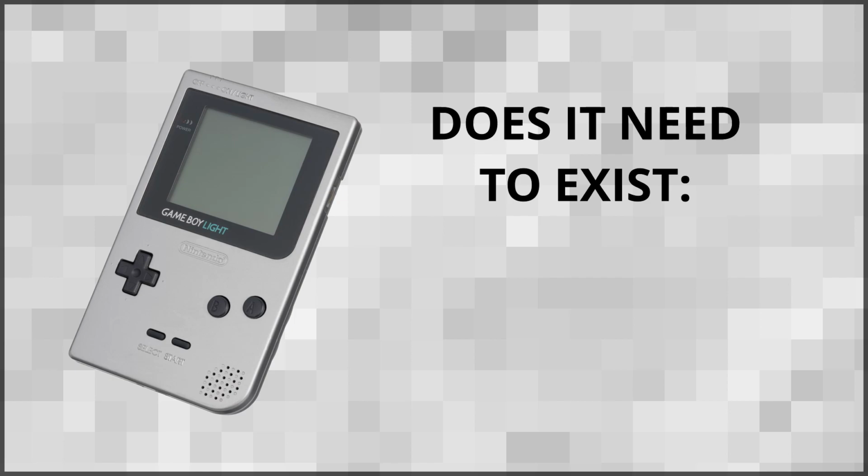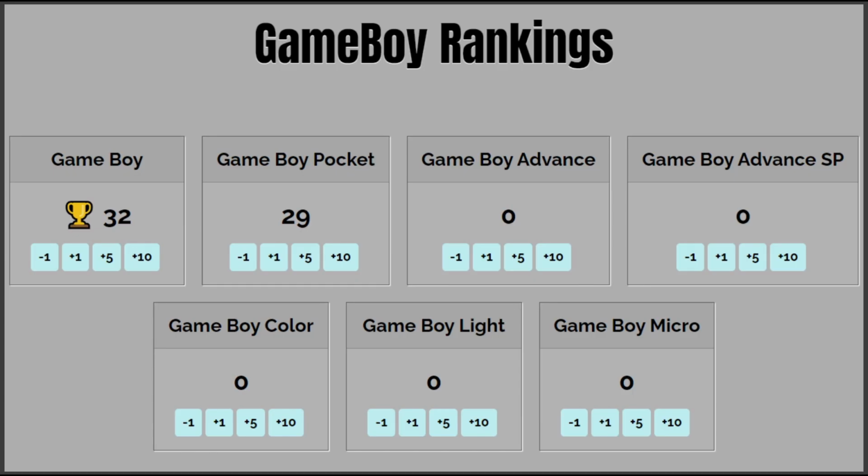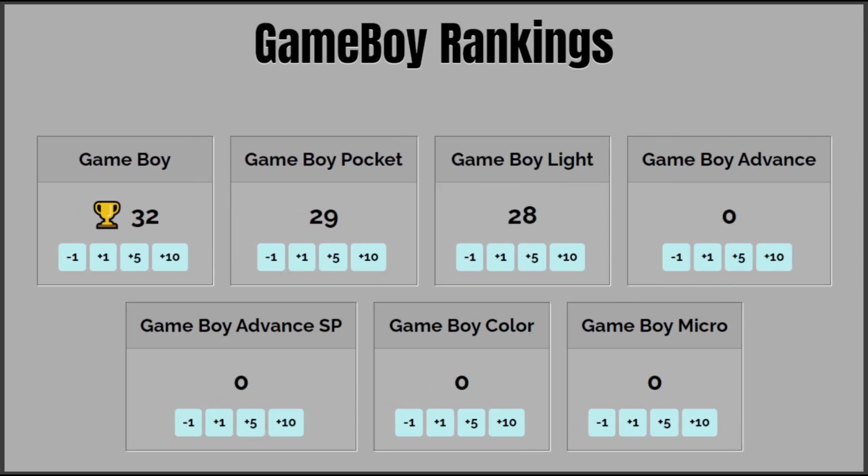Whilst the backlight is amazing, it just wasn't timed well. It would have been so much better if the Game Boy Light came out a year or two earlier. So for that reason, it's going to get a 3 out of 10. And that gives the Game Boy Light a total score of 28, placing it just behind the Game Boy Pocket.